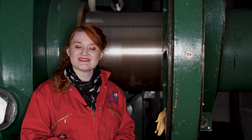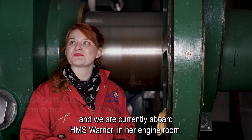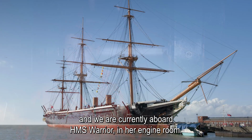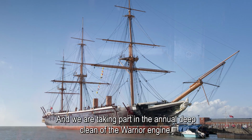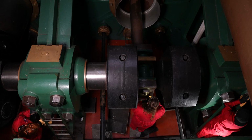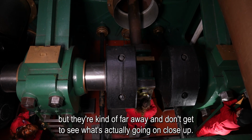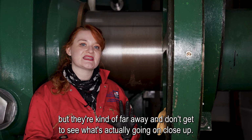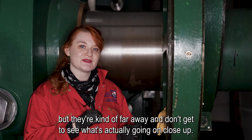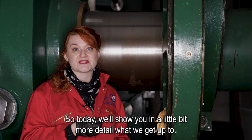I'm Morgan Creed. I'm one of the conservators at the National Museum of the Royal Navy, and we are currently aboard HMS Warrior in her engine room, and we are taking part in the annual deep clean of the Warrior engine. So visitors can often see us working on the engine, but they're kind of far away and don't get to see what's actually going on close up. So today we'll show you in a little bit more detail what we get up to.